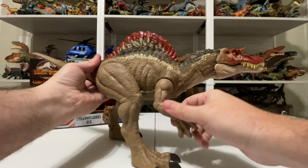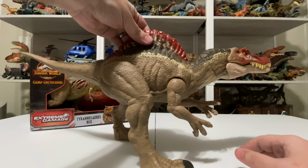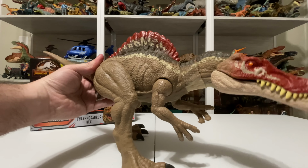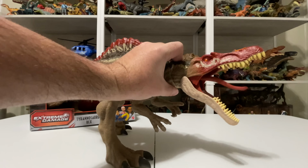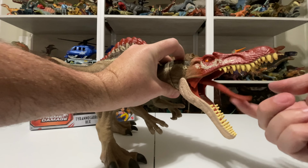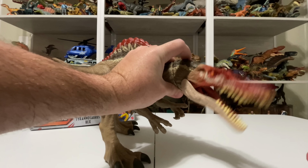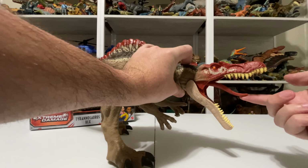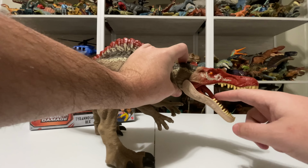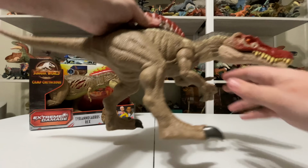Then you have the arms that are on a hinge, rotating joint that let you do some pretty cool things. The sail's not articulated. Who needs an articulated sail? But the neck has got all those joints that let it do some really cool poses. Then, of course, you have that Extreme Chomp, which is the button on the back of the neck that makes it open. The tongue is kind of free floating in there. It can kind of move with the mouth, but earlier versions of this toy had the tongue just fixed right here. Some of it had that was the T-Rex where they did the tongue sculpted, but this tongue is now free floating.